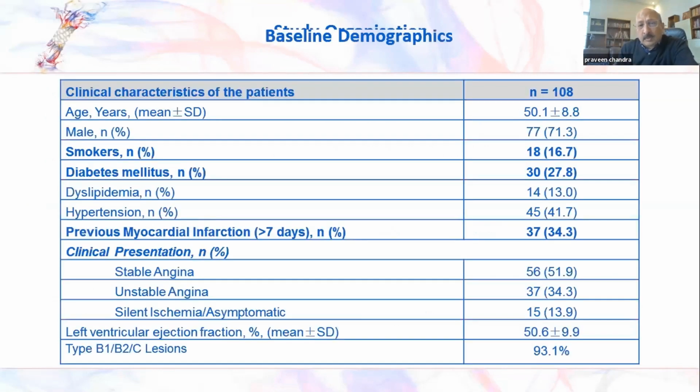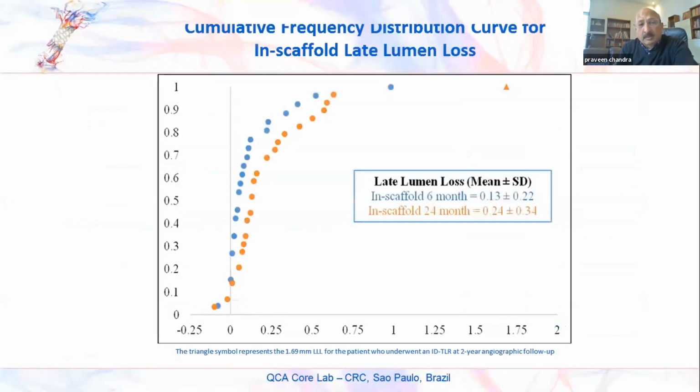So that's how we progressed with the study, and certainly we saw these 108 patients with the mean age of 50 years. So you can see these are younger patients compared to elderly patients from Absorb, and a large number of these were males. Diabetes was 30%, as is usual in many of our studies from Asia and India. And you can see hypertension again is 45%. Previous MIs were about 37%. And unstable angina and silent ischemia was seen in about half of these patients. Ejection fraction was quite well preserved in most of these patients. So that's what the initial inclusion of these patients was, the demographics.